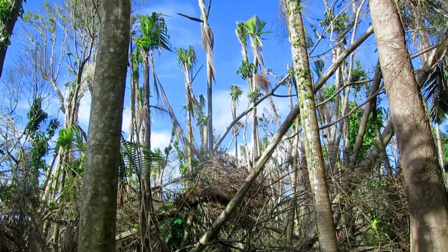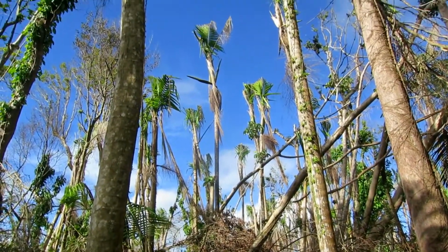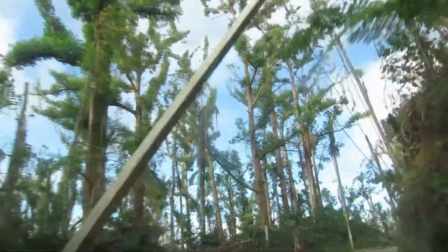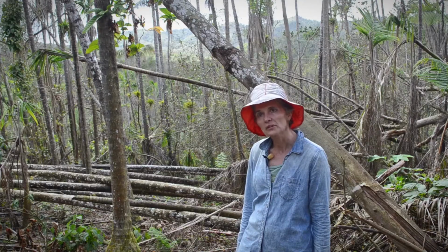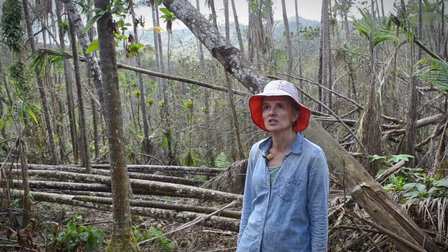What we've learned from past hurricanes is that the recovery can be very swift. You can have forest recovery in 5 years, you will have a closed canopy and fully developed. However, what changes is the species composition.